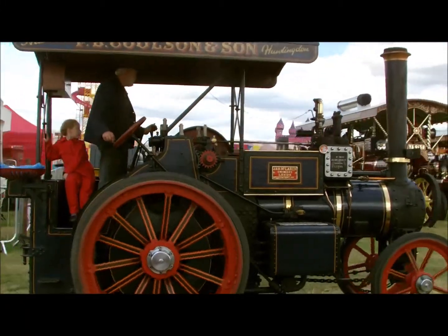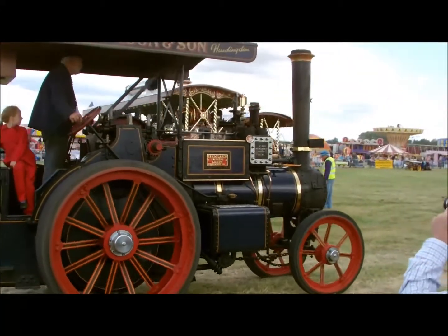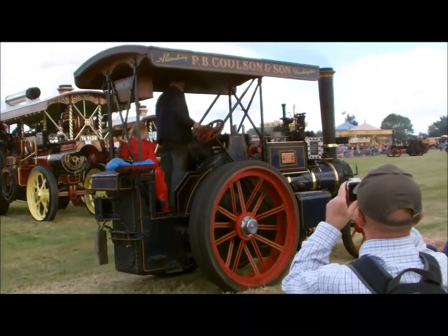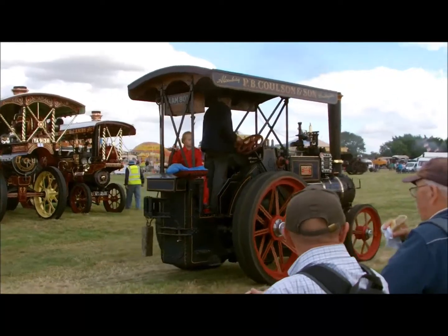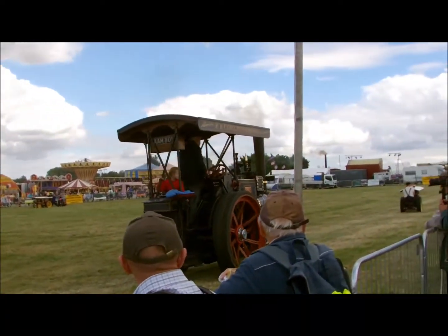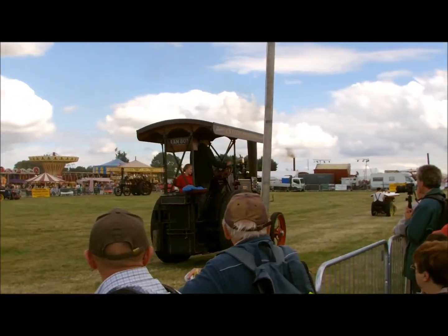Number 67 is the 4-inch scale Burrell Simplicity, which was built in 2006 and purchased by the present owner in June 2013. So a new owner, he seems to be managing very well.